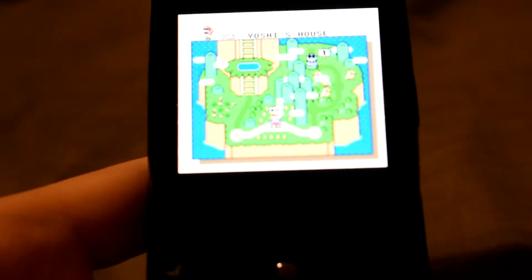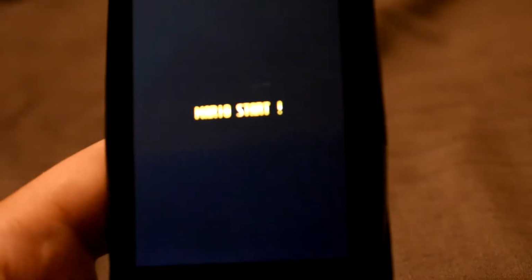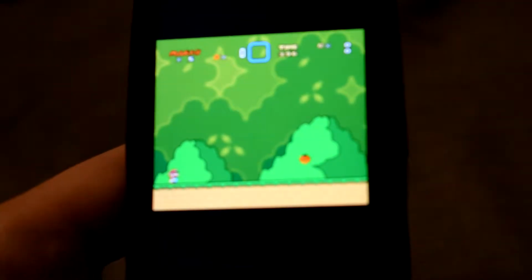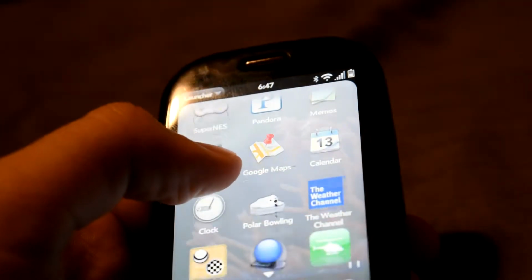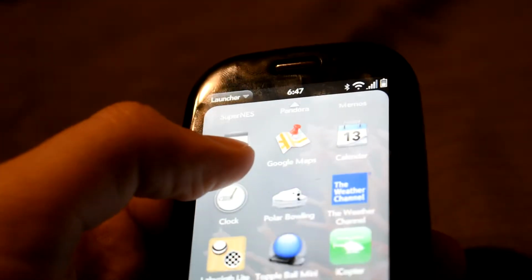And I can't remember what button I have set to what. Oh, okay, that apparently did something. Oh, there we go. Okay, I hit A apparently. Okay, you guys get the idea. I'm not going to be able to play this well. Google Maps. I couldn't drive back then, so I don't think I ever used this to navigate.